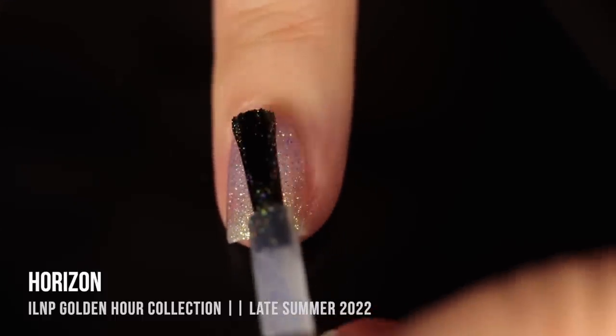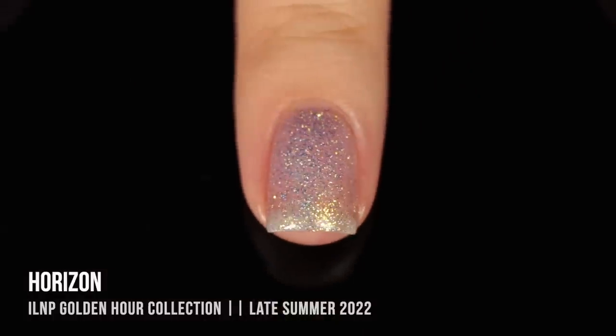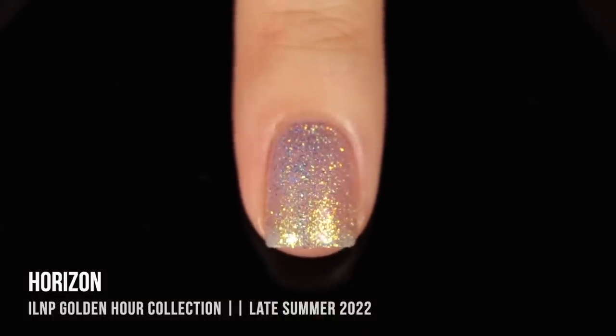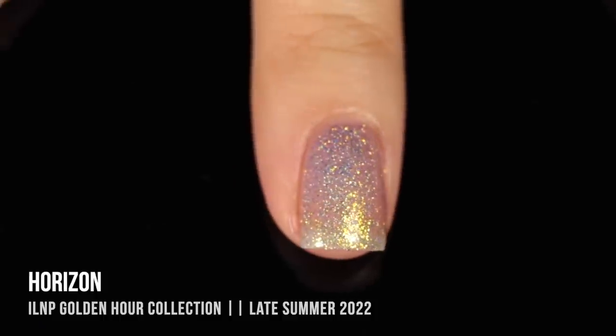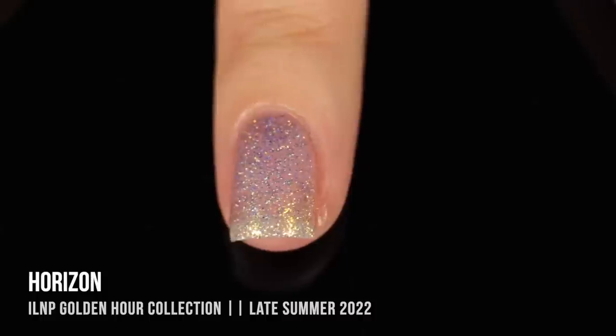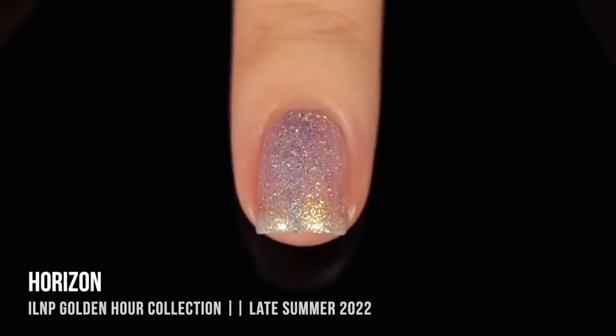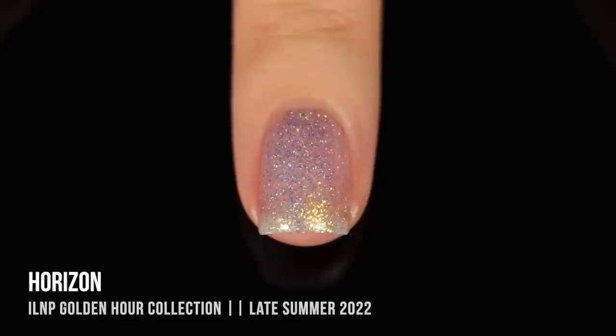It feels like it's meant to be full coverage, like you're supposed to have a little bit of that visible nail line showing through, and it really has that stunning sparkle to it that kind of shifts depending on where the light is. So with direct lighting, it looks very golden and bright, and then with indirect lighting, it looks a little bit more blue and cool toned.